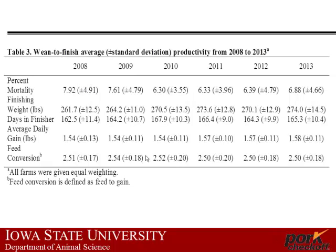Now let's look at wean to finish. Same kind of trend with the mortality, just under 8% in 08. Had our lowest years here in 2010 to 2012, and about a 0.5% increase here in 2013. And of course, with wean to finish facilities, this could represent early indications of some of the PED problems we had late last year. The market weights have done the same thing as conventional finishing, 261 pounds in 08 up to 274 in 2013. And the days in the finisher have increased just slightly, and average daily gain, you can see there, has improved just a little bit. And feed conversion in the wean to finish, you can see there, relatively no change in the wean to finish facilities.